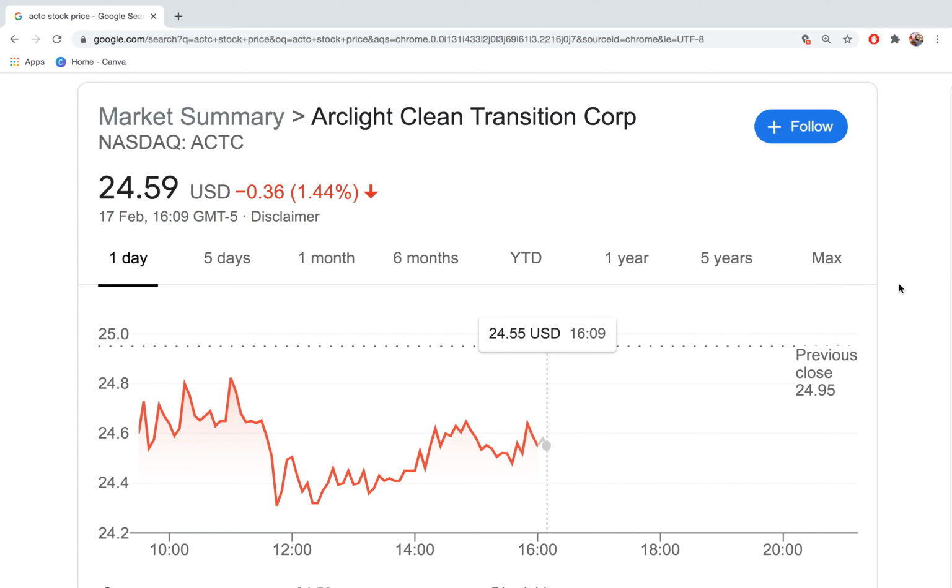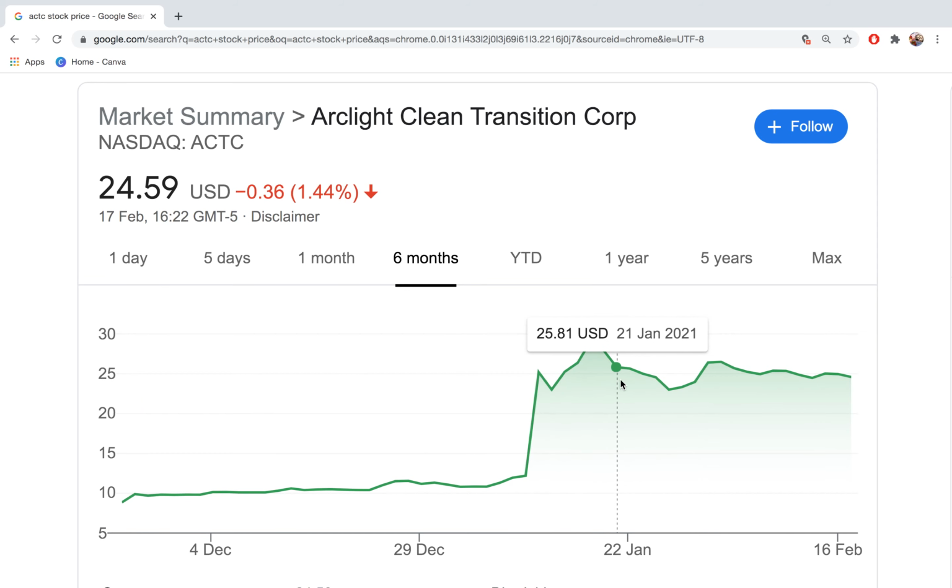And just looking at the share price here. ACTC is the SPAC which is going to merge with Proterra, and this is likely to happen in the first half of 2021. When it does happen, the ACTC ticker symbol will change to PTRA. And if we have a look here, the price has been quite stagnant over the past month or so. I actually hold a position in ACTC, because I'm quite into the whole EV market, and I believe in the future of EVs.